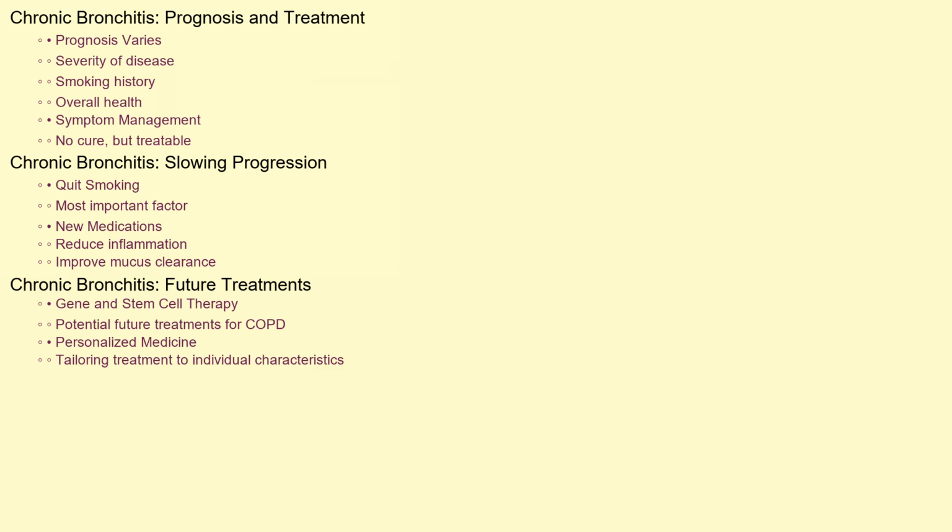Recent research has focused on developing new medications to reduce inflammation and improve mucus clearance. Gene therapy and stem cell therapy are also being explored as potential future treatments for chronic bronchitis and other COPD conditions. Researchers are also investigating the role of personalized medicine, tailoring treatment based on an individual's genetic makeup and specific disease characteristics.